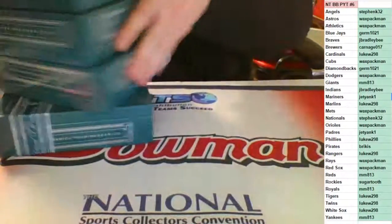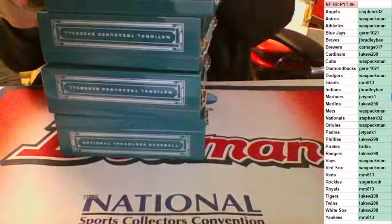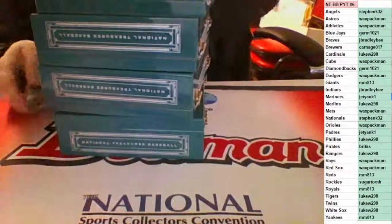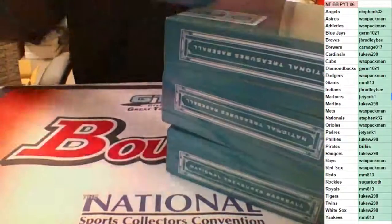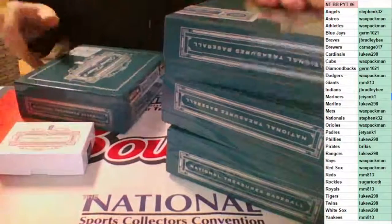I actually have Topps Baseball coming out. I'm not sure what I'm going to do with it. I just grabbed a case of regular and a case of jumbo. That comes out this week. I pre-ordered it like 9 months ago, just a case each, and forgot about it. 3 cases of black gold football and 4 cases of Steel City Premier Players football out this week.